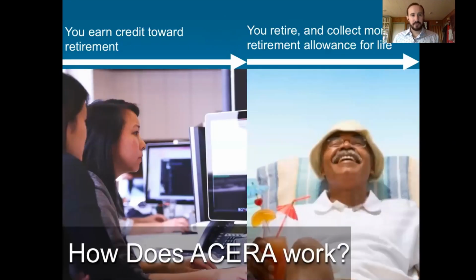So then what do we do with that money? Meanwhile, you are earning credit toward retirement. You're working in your job for your public agency, and while you're working, you're earning credit toward retirement. At some point in the future, you're going to retire, and once you retire, you are going to collect a monthly lifetime retirement allowance for the rest of your life. So you cannot outlive your retirement allowance. It's going to be paid to you month after month after month, every month for the rest of your life.